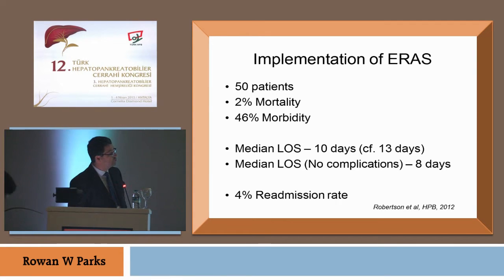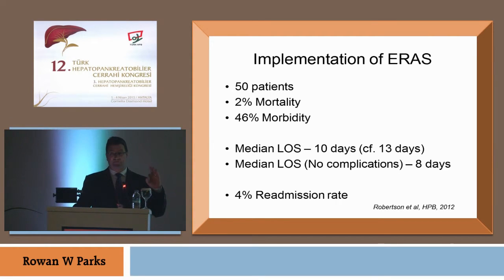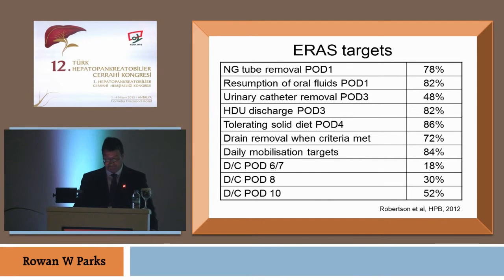For those that had no morbidity or no complications, the median length of stay was 8 days. And when we actually looked at our median length of stay for those patients that were deemed fit for discharge, but for other social reasons or logistic problems couldn't get home, our median length of stay was actually 7 days. We had no increase in readmission rate, and generally we felt we had made some progress.